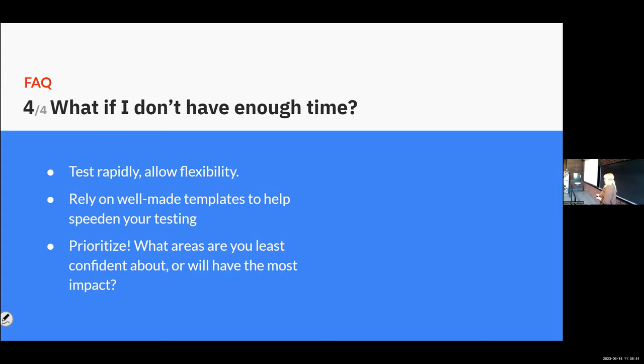What if you don't have enough time? That was, again, also one that came up. We would say don't do too much at once. Do smaller tests, test rapidly and be flexible. Rely on templates because you don't have to create everything from scratch. And then prioritize. Maybe think of the areas where you're least confident and would like to know more, or the area where this would probably make the most impact if it's really efficient, effective, easy to use. So you kind of reduce the scope a bit in that way.